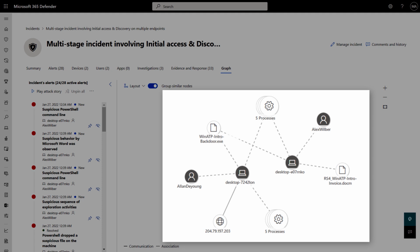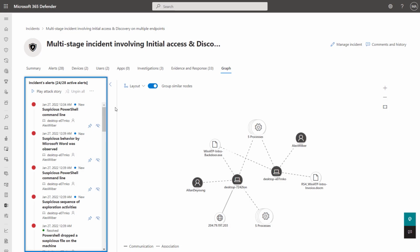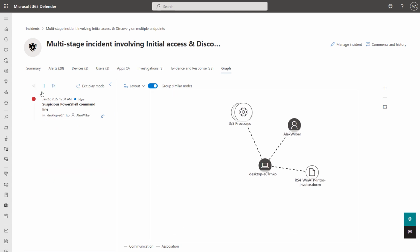So you've got everything laid out pretty nicely there in that image, but how do you know when it started or how it played out? That's a good question, because obviously it didn't just happen all at once. Let's dig in. On the left of each event is listed the sequence of the attack, and I can even play it so I can see the incident and how everything unfolded.